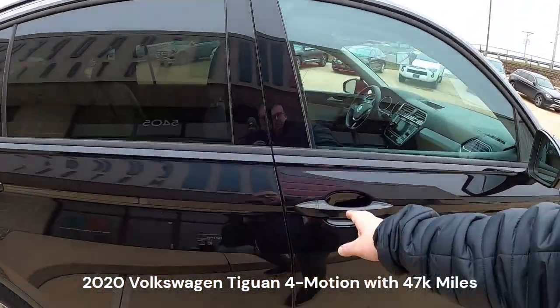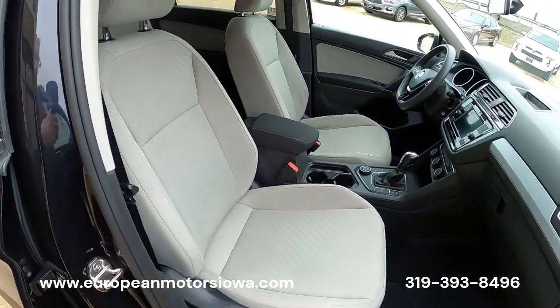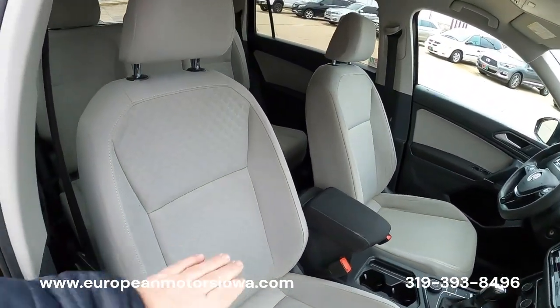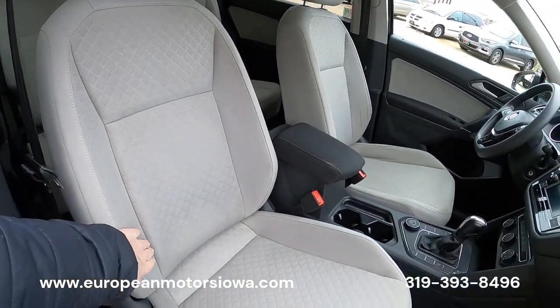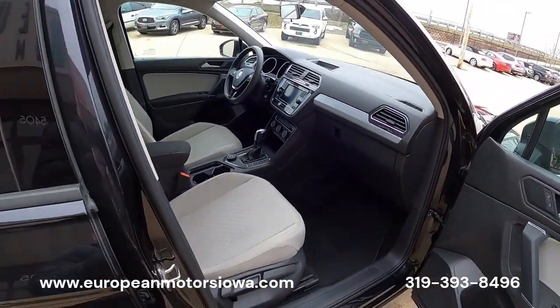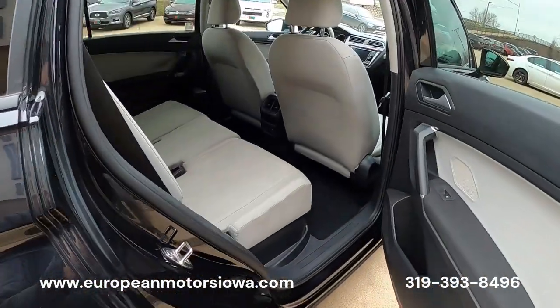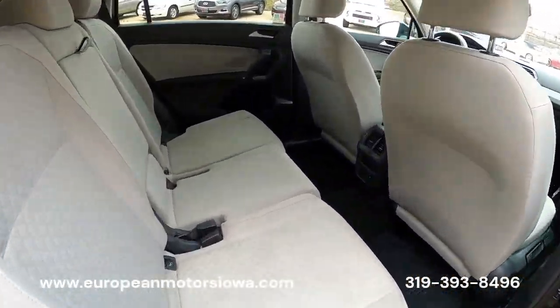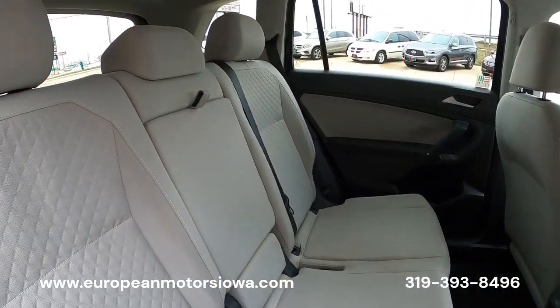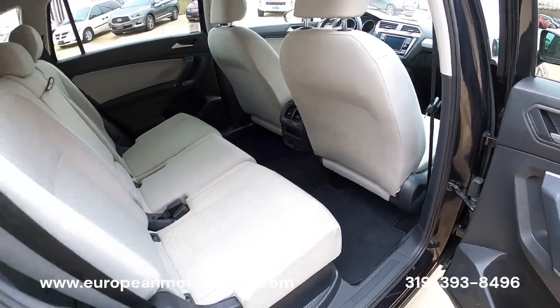And the thing I love about this, I love the contrast with the jet black. Look at those seats. That's pretty cool. And those are cloth. So it's a really classy looking interior in my opinion. These updated Tiguans are just a nice size. Yeah, plenty of room. You got the factory floor mats down there.